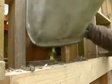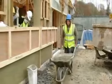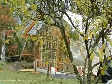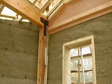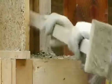Society is concerned with global warming and carbon emissions. Buildings and building construction account for more than half of all CO2 emissions. If we are to reduce emissions, we need to make buildings energy efficient, but we also need to use low-energy methods of achieving this.